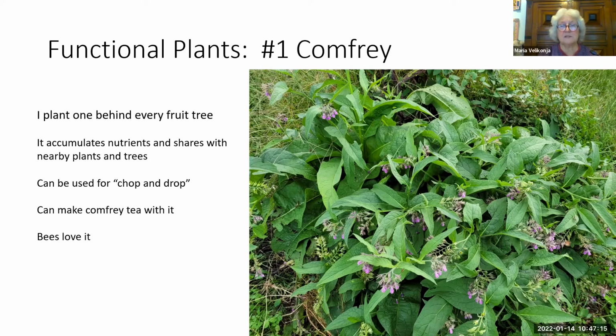Additionally, I make comfrey tea with comfrey. I take a number of the leaves, I stuff them into a 5-gallon container, add water, and then put a lid on it, leave it for about a month, and I have concentrated comfrey tea. I can take that and then take a watering can and add maybe a cup of the concentrated fertilizer to the can, and I have an instant fertilizer to take to my annual plants. Additionally, bees love this plant.